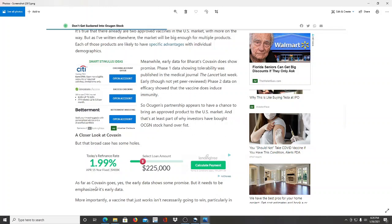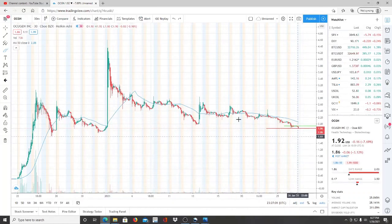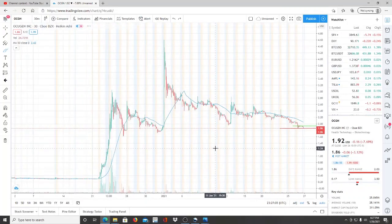Then it says, as far as Covaxin goes, yes, the early data shows some promise, but it needs to be emphasized. And that was very important when I read this. It's early data. It's really early right now. So things are cooling off for Ocugen, right? Now, it is holding itself up really well from way down here below $1.